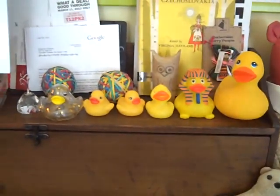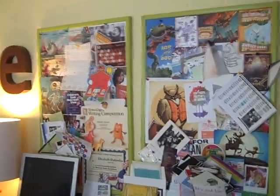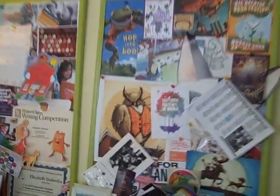And then every time I give out rubber duckies, I guess people have figured out I love rubber duckies, and I've started a collection. So I have a lot of rubber duckies. Behind me is what used to be my ego wall. This used to be all over the wall. It was a little bit messy. So now it's two corkboards, and they are lined in lime green and have all kinds of fun stuff on them. And I'll show you a little bit.